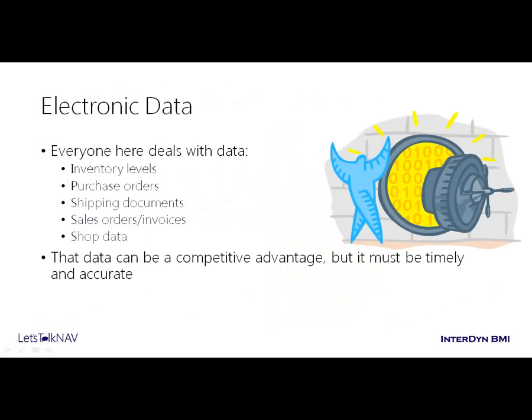So really, everybody on the call, you're dealing with electronic data. You have NAV, you're feeding data into it somehow, and that's valuable, right? Having that electronic data allows you to do BI and those sorts of things. That's why BI is so big, because you've got all of this data, you want to bring it out, analyze it, and make it meaningful. But to get meaning out of that data, we really need an easy and effective way of getting data into that vault so we can extract that value from it.